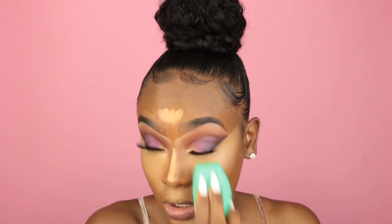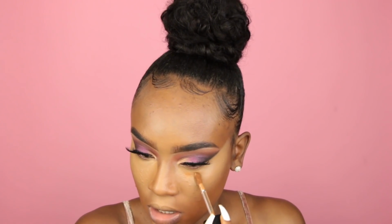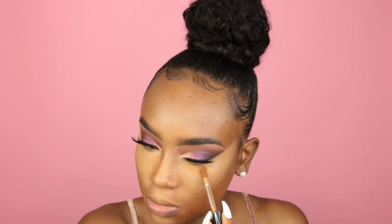Really, really full coverage, and it doesn't feel dry underneath my eye area at all. It honestly looks perfect besides the color right now. Just to tone down underneath my eyes a little bit, I'm going to use the shade Chestnut to tone down my under eye area a little bit because it's really, really bright.